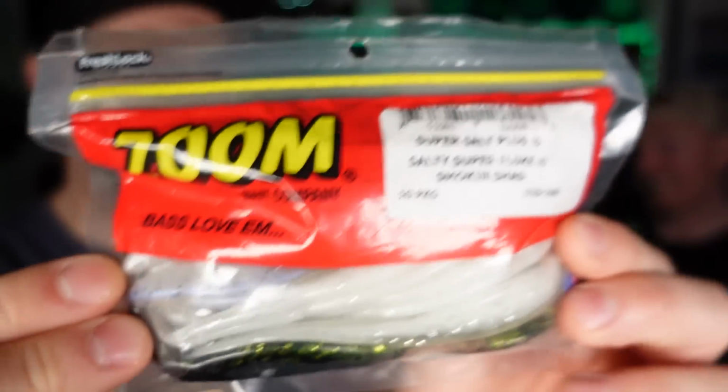All right. Let's go to Flukey boys. Let's do that. So we had 2 Fluke style baits. One's really a minnow, I should say. So first up, Zoom, what are we doing? Zoom flukes, man. Just get a Zoom Super Salty Fluke. You're going to be very happy.